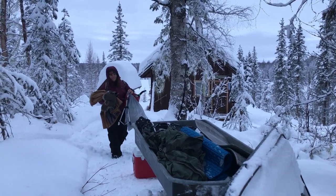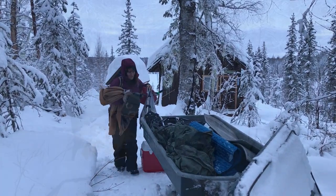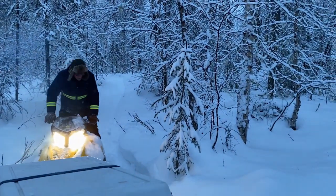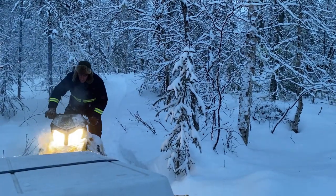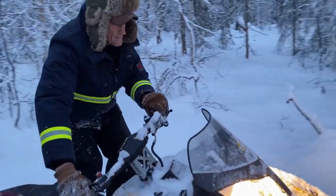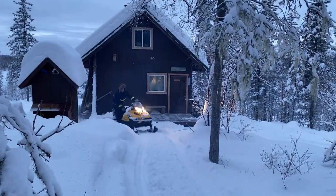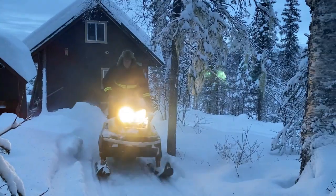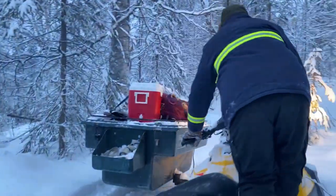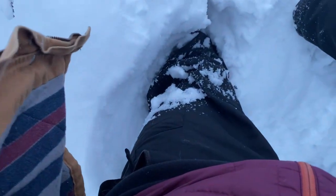Is that all we had? Oh, the cap. Okay, I'll get it. I know, for the fuel tank. How deep the snow is. Off the trail.